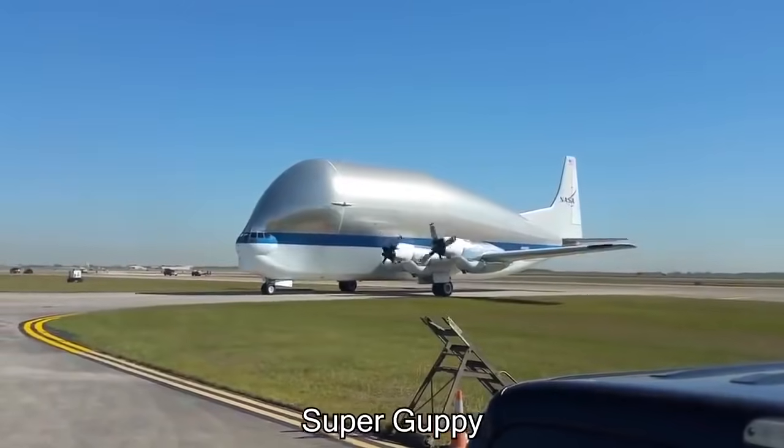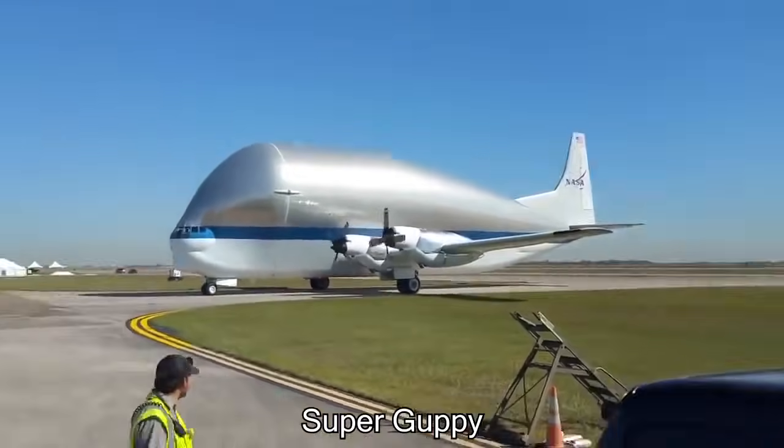NASA has their own version of the plane called the Super Guppy, except it's shorter and fatter.